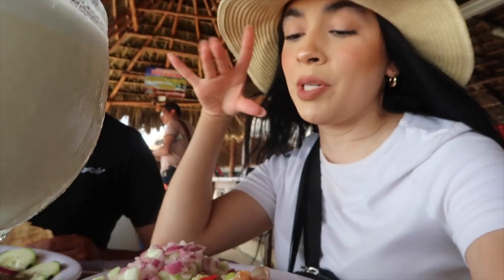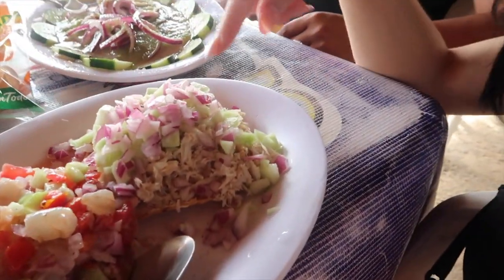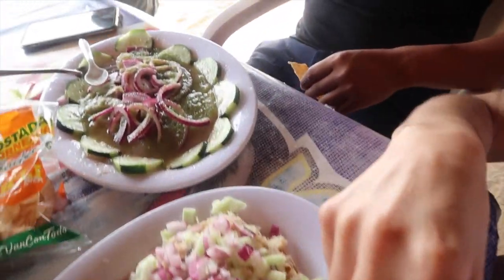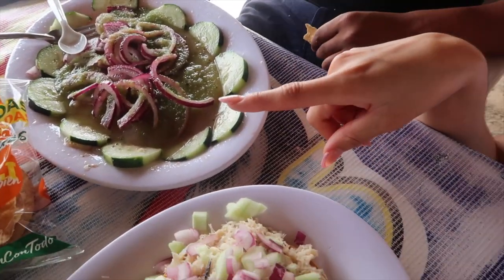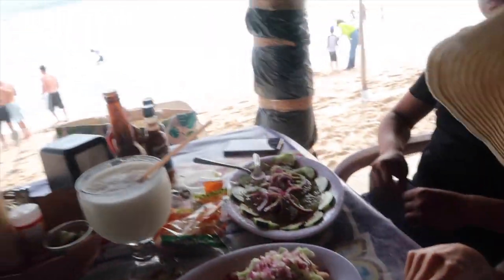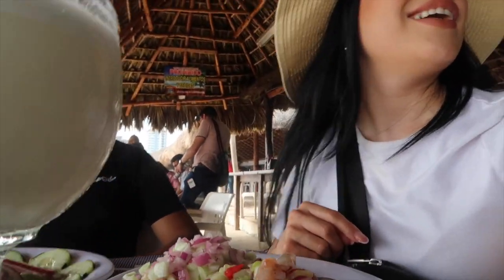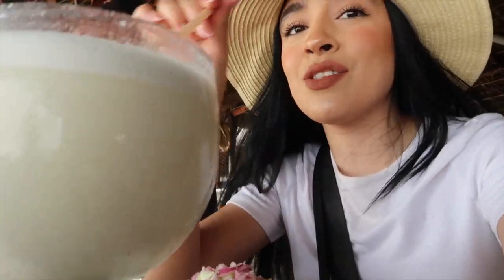Okay guys, so we got our food and it looks good. I got a tostada de camarón and a tostada de jaiba. And the babe got some aguachile. That one looks so good. And yeah, we're gonna eat by the beach. And then I got a piña colada and it's so good. And the babe got a Pacifico.